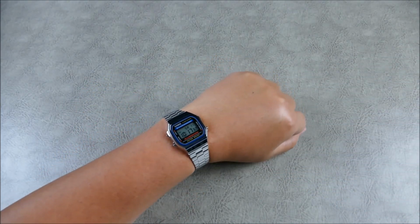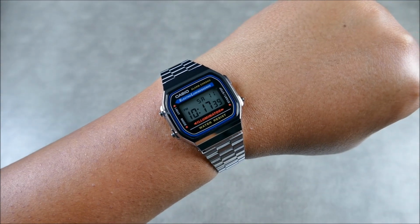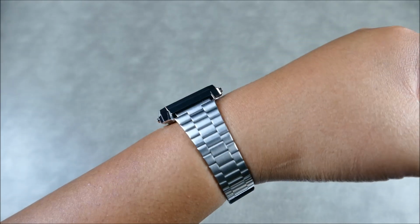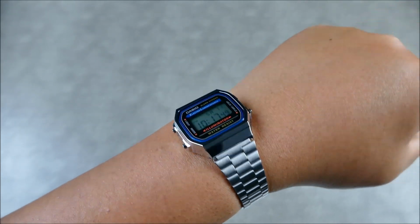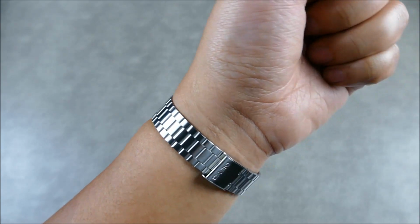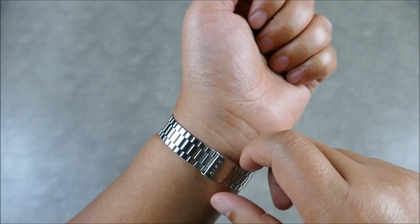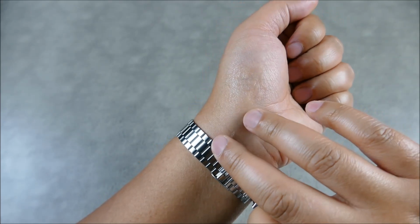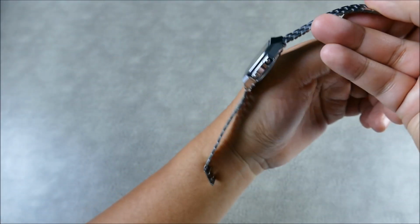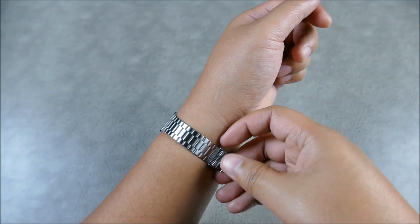In comparison to the classic here, of course, this one is going to look a little bit smaller, because it is. And because it's a little bit taller, the spacing on it feels a bit larger, which makes it feel a little bit more compact and small. But I do really like this bracelet. It's really easy to adjust. You adjust it a lot like a mesh, where you just pop this up, scoot it up and down, and then you're good to go. So I actually don't mind this bracelet at all. I think it's pretty cool.